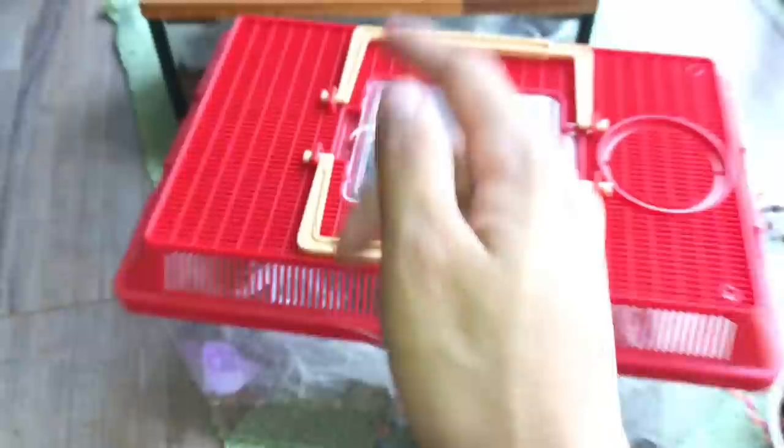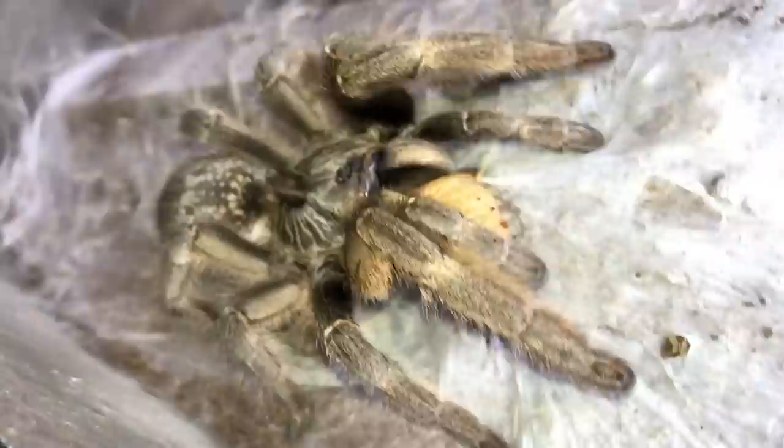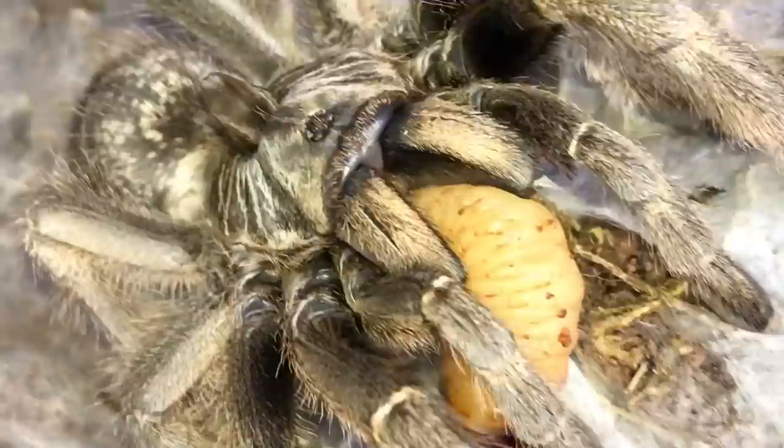what's in here? Oh, Ceratogyrus marshalli, the great horned baboon. This is one of my most docile baboons. It is a very gentle takedown. See, told you. The most gentle takedown. You know, some of you guys say your sea marshallies are like crazy demons or something, but mine is like a beautiful angel. Although she can be scary at times.